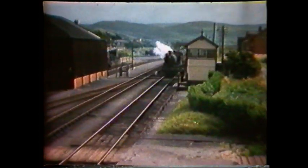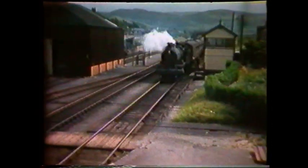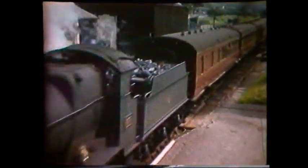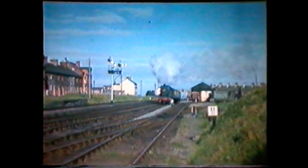It is time to rejoin the standard gauge at Towyn. A 4300 mogul arrives past the goods shed and cattle dock on the up side, while 6395 departs from Machynlleth again.